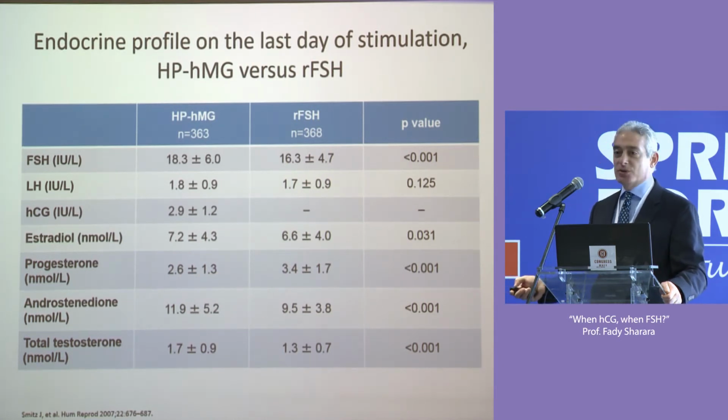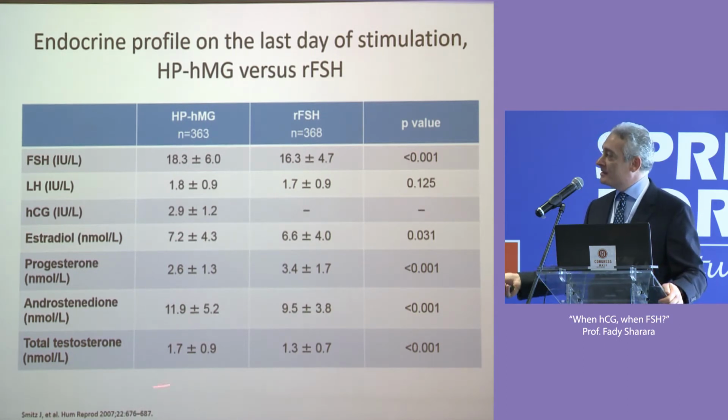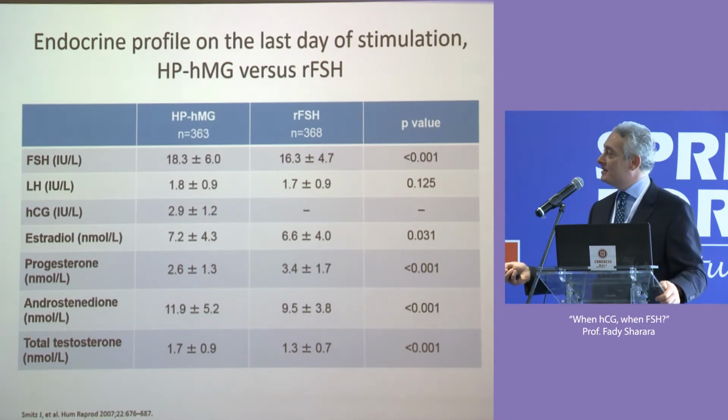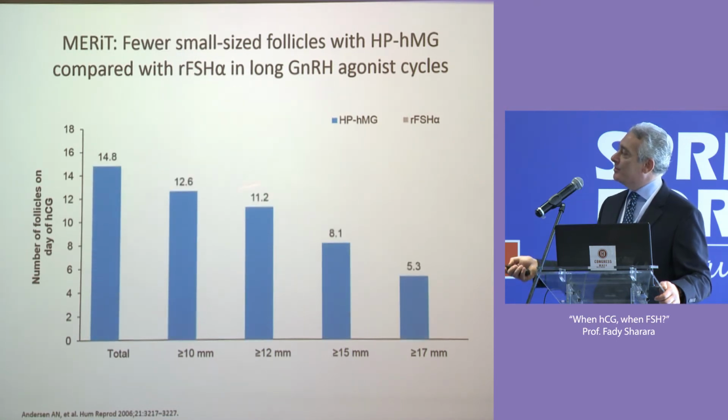Androstenedione and testosterone, as you would expect, again, the two-cell two-gonadotropin theory, you're going to have substantially higher androgens and therefore better oocyte quality. The androgens are really food for the cumulus cells. So now people come and say, oh, we have fewer small-sized follicles with Menopur compared to FSH.